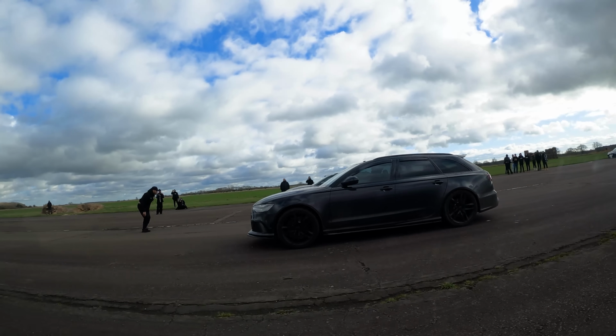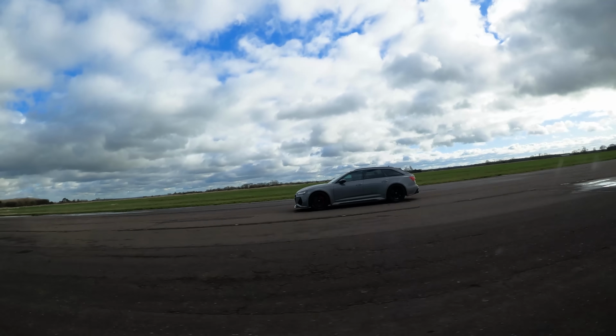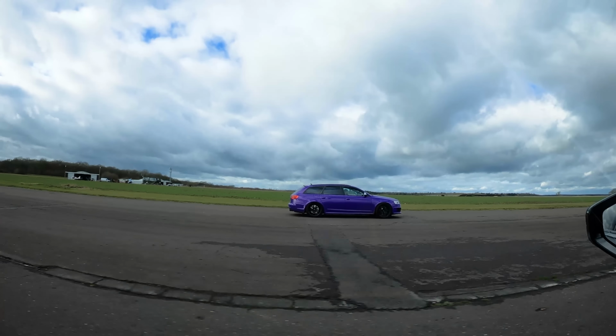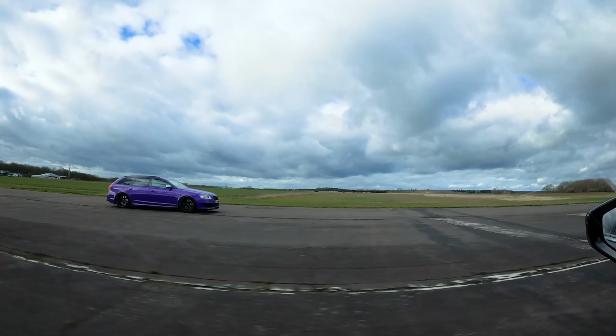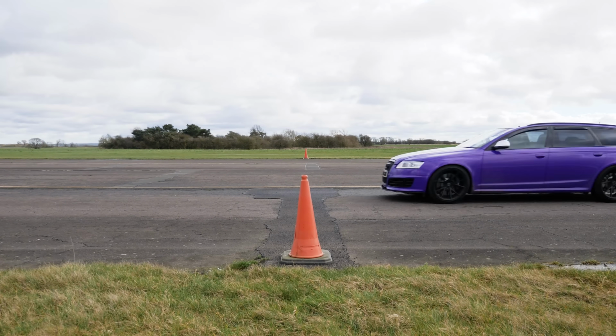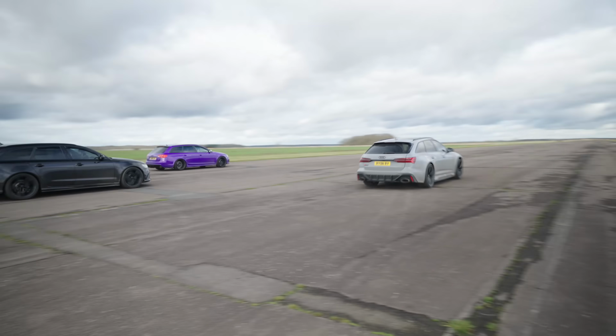And that time, the C8 sticks right next to that crazy C6, but either has the legs up top or the C6 is dropping off up top. At this point, I really have no clue. But the C8 secures his second drag race victory, beating his older sibling by around 3 car lengths. Once again, the C7's gearbox says nope and refuses to change gear.